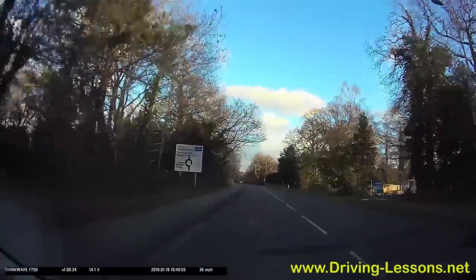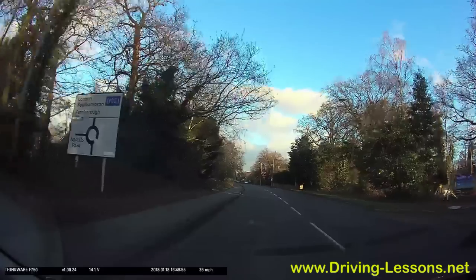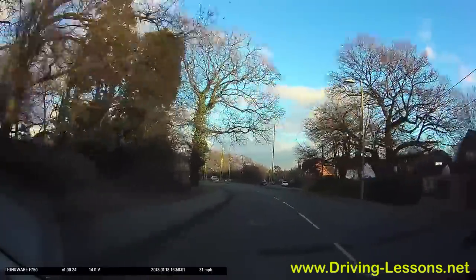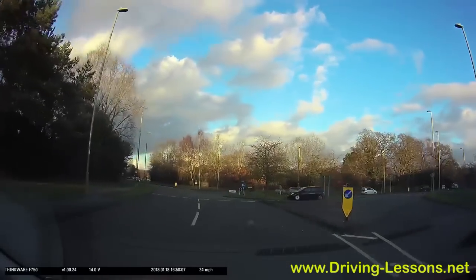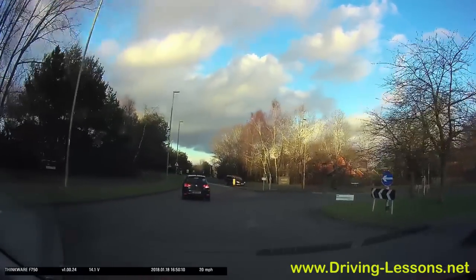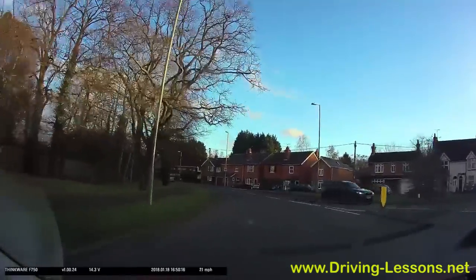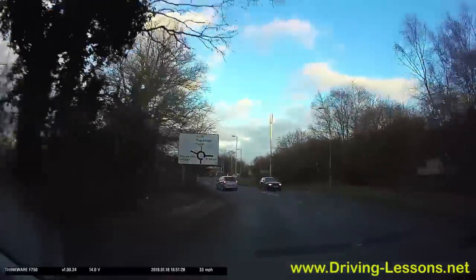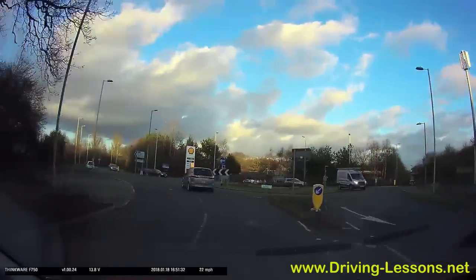Again, we want the second exit, but this time it is the last exit, so we're going to keep right. We're going to follow the centre line of the road. If there are two lanes, this will draw us into the right-hand lane. This time, we want the third exit. It is the last exit, so we stay right, following the centre line of the road again, drawing us into the right-hand lane at the roundabout.